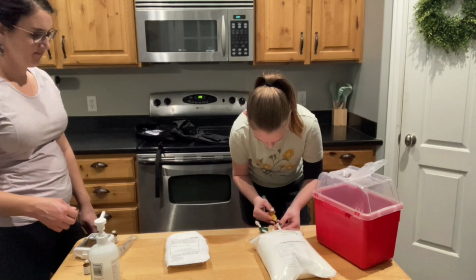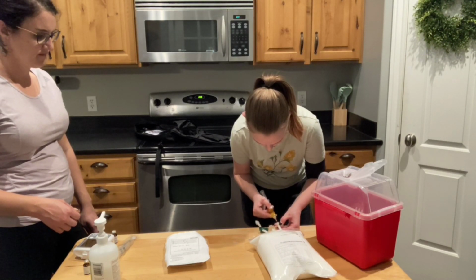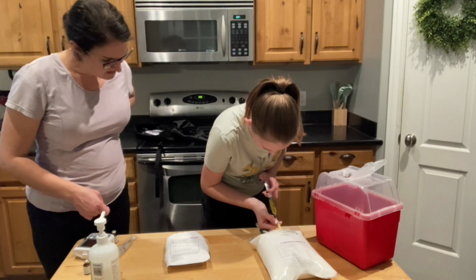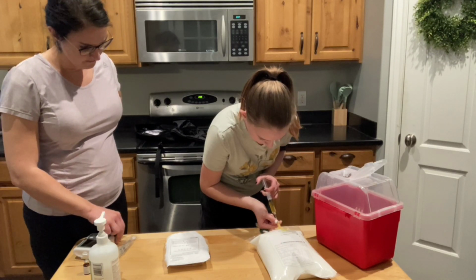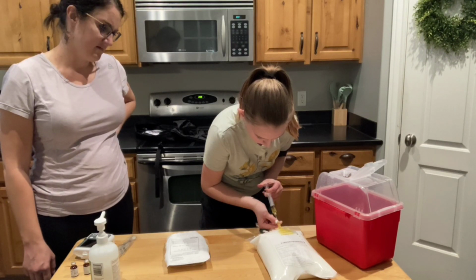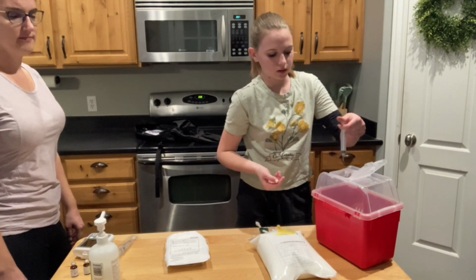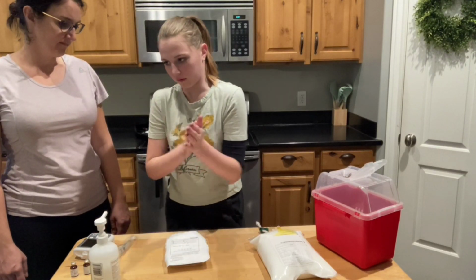Going in a little bit, making sure not to touch the sides. You're going to let it go. Your needle shouldn't bend like that. A lot of things shouldn't bend that way. Mm-hmm. There we go. Injecting it into the TPN. And then pulling it out and disposing of it in my sharps container. And then alcohol again because I don't feel sanitary enough.